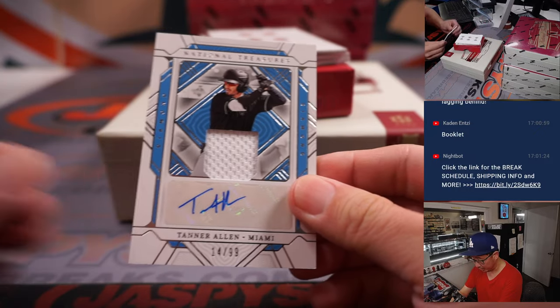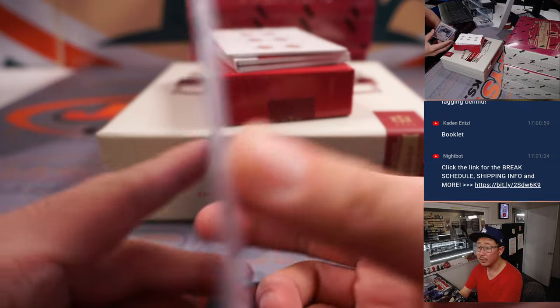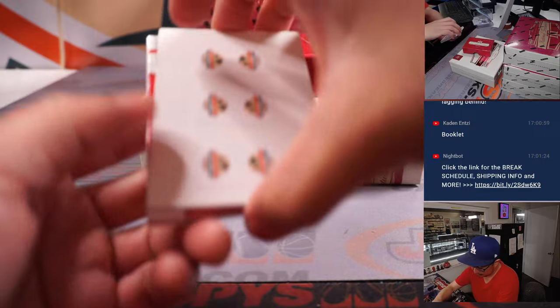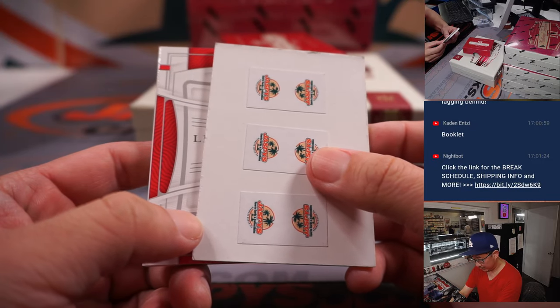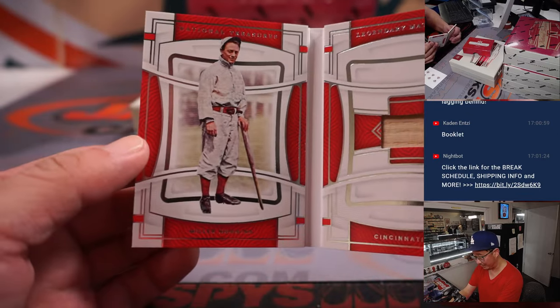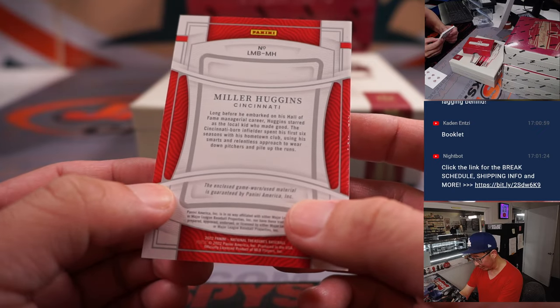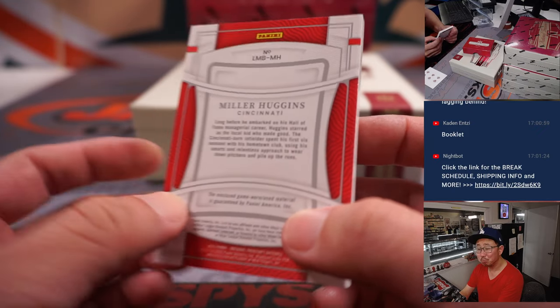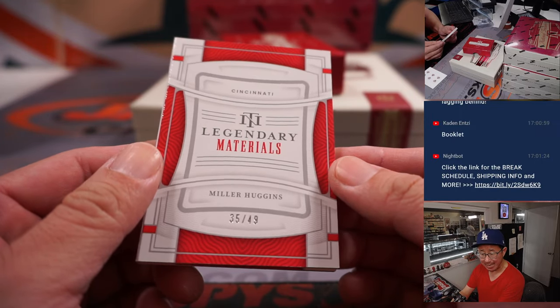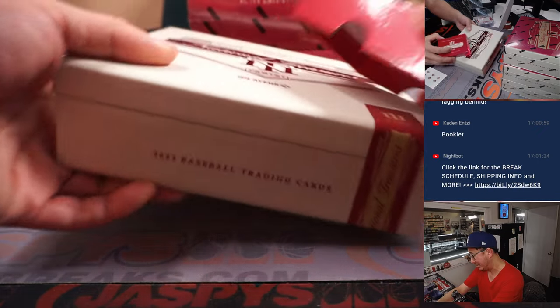We got Tanner Allen, jersey and autograph, 14 out of 99 for Justin and the Fish. And the book, it's going to be Legendary Materials. It's Miller Huggins for the Reds, 35 out of 49. Wow. Piece of his game-worn lumber. Nice one. Howard with the red legs. All right, nice start. Next box.